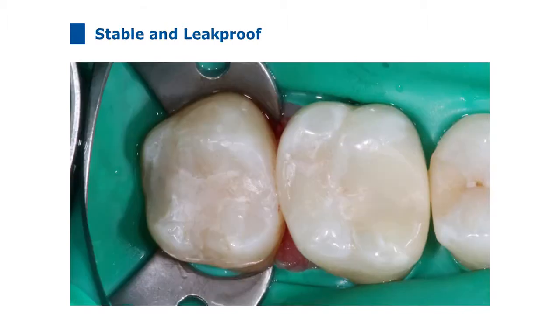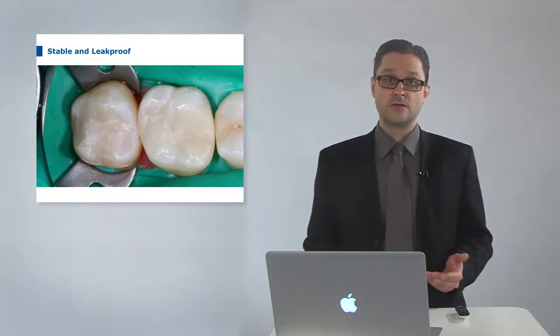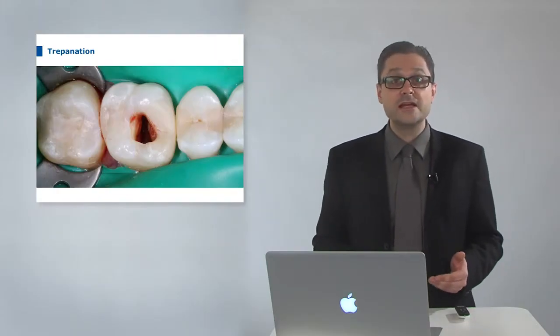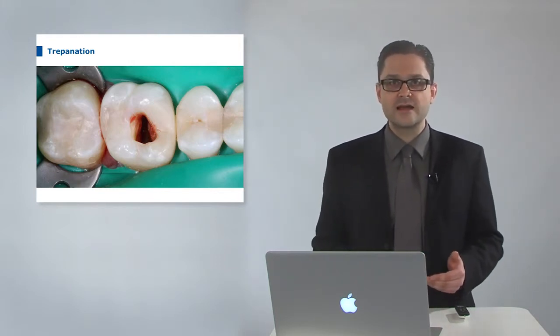The tooth is completely sealed and stabilized now, but the infection of the inner tooth and its soft tissue is still there. What do we do now? To avoid pain for the patient caused by the pressure of the swollen soft tissue and the inflammation gases in the perfectly sealed tooth, we have to open the tooth with a burr.